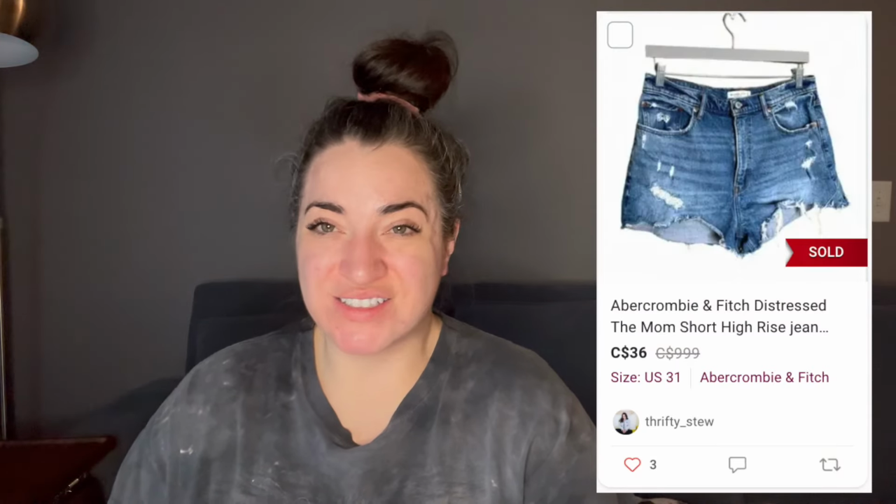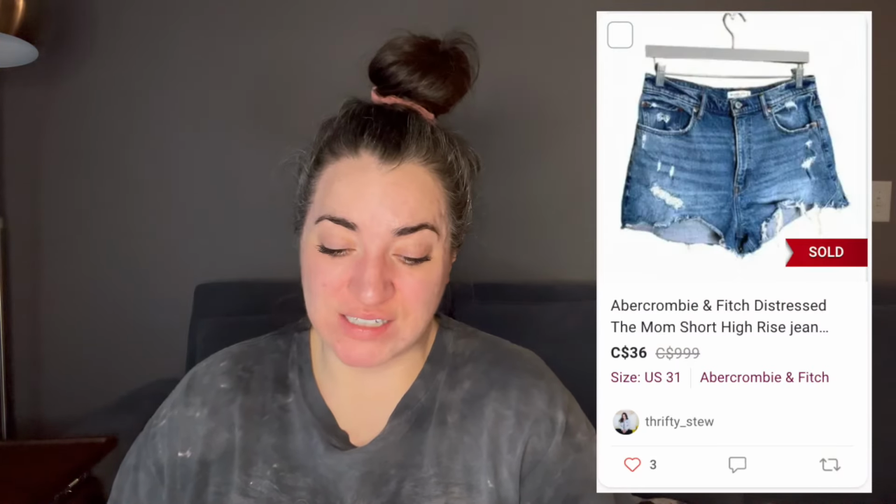Next, this pair of Abercrombie The Mom high-rise shorts. These are size 31. It's not summer, so I was excited for these to sell. $36, not mad at that at all. Summer's coming, people are going on vacation, and Abercrombie & Fitch used to be a really good seller for me. It's slowing down, but honestly, still not bad.